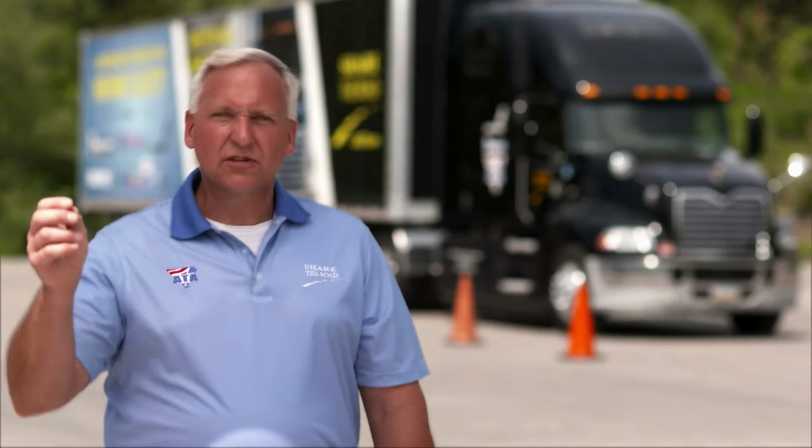Remember, every one of those construction workers are mothers, fathers, brothers, sisters, and they all want the same thing that you and I do. And no matter who you are, whether you drive a truck, drive a car, or work in that construction zone, everybody's goal is to make the most important trip, the trip home, safely.